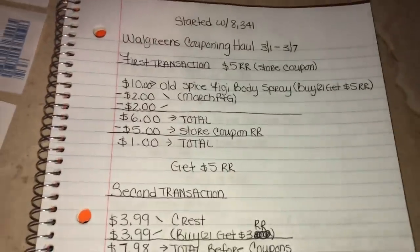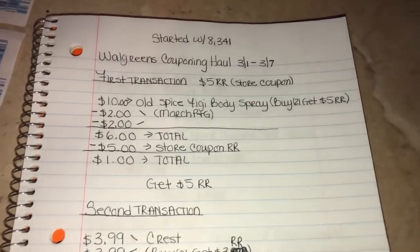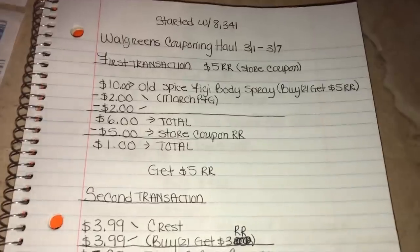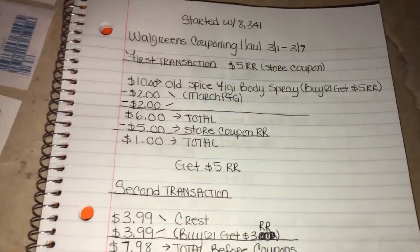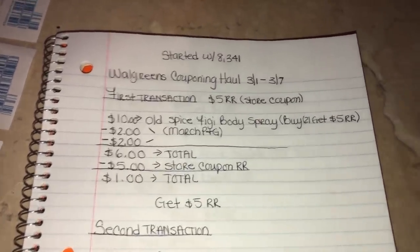Okay, so first transaction, I started with that $5 in register reward store coupon that we were getting last week for, I believe it was spend 20, get a $5 register reward or something along those lines. But that counts as a store coupon, so you don't need an item to attach to that because it's a store coupon register reward.